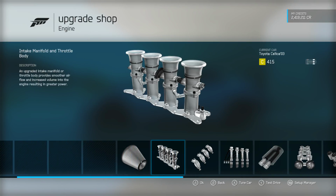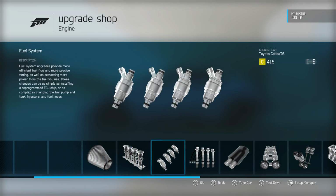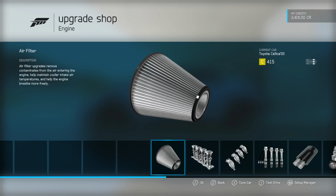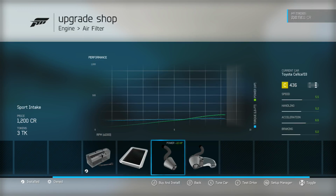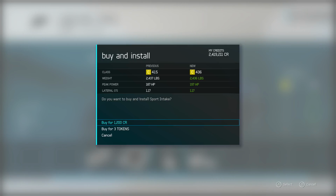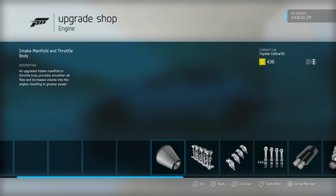Alright, now for performance, I've said to myself, let's just do some very, very small upgrades to it. Upgrades that pretty much anybody can do, and everybody usually does when they get a car and they rice it out. So the first thing is definitely going to be an air filter, which is most likely just a pod filter. And that's it. So we'll go with the sports intake. This is going to give us a massive 10 horsepower increase. It just doesn't happen in real life, but okay.